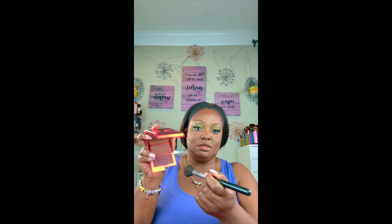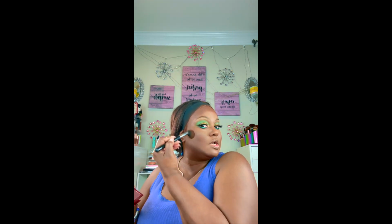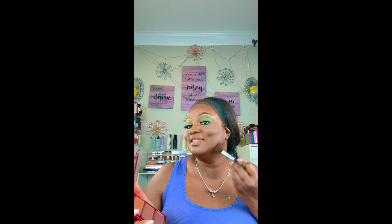I feel like I want to contour a little bit. I'm gonna go in with this darker color, the middle color, and just contour. I really feel like I mixed these two together in this area just to contour a little bit more. Yeah. Now it really got them cheeks popping. That's nice. I like that. Maybe it'll take off a pound or two.